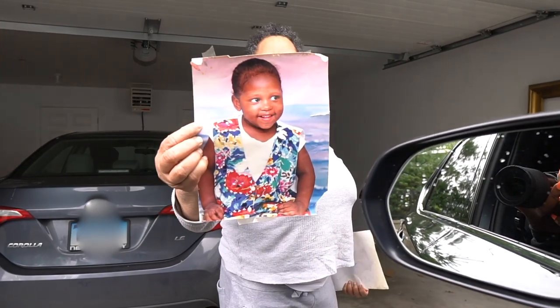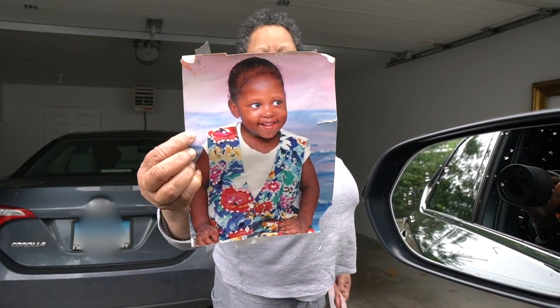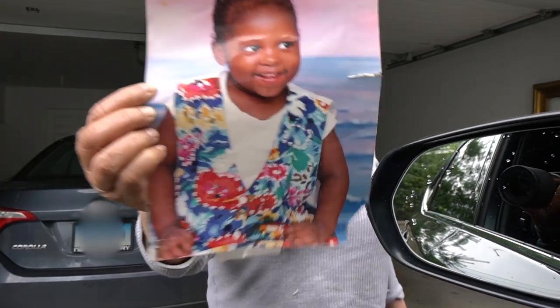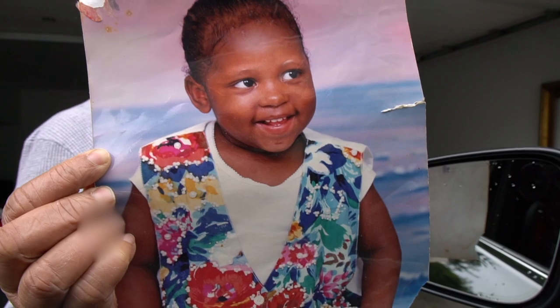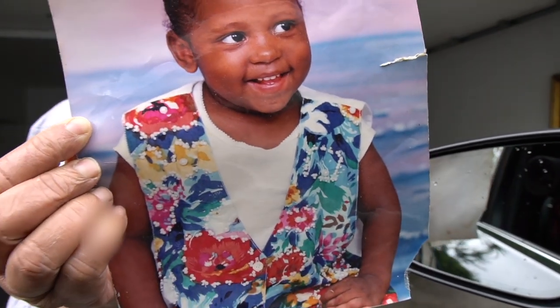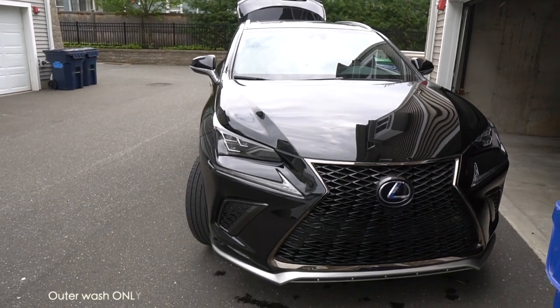Look at this picture of Danny when she was a baby. If you're Haitian, you guys have gotten these old school pictures. Come closer, Punuel. Look at this picture of my sister. Aw, Chubster.